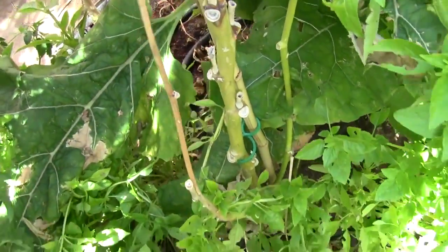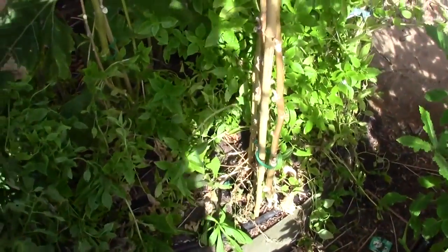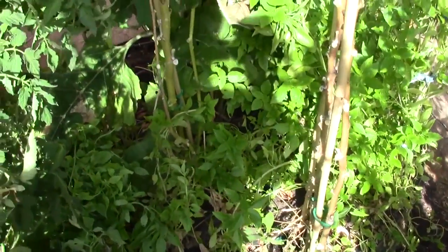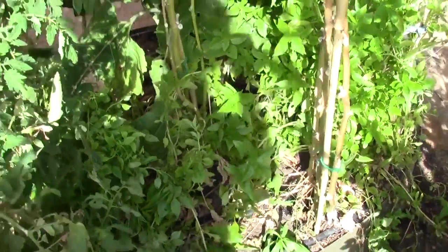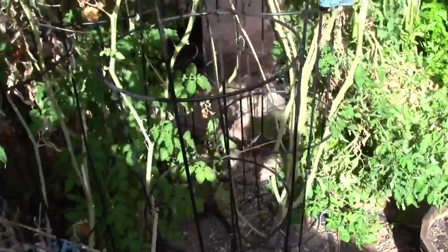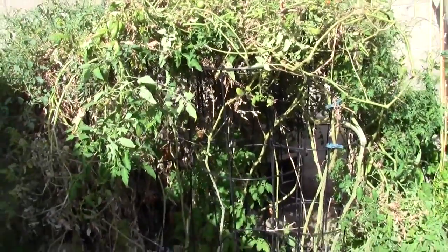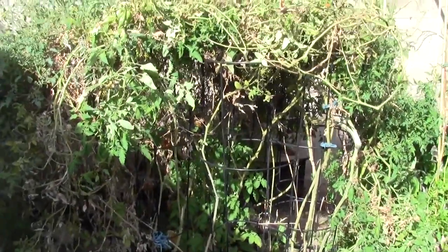I need to start thinking about the fall/winter plantings, and I don't know, that's not super important to deal with in my opinion at this point. Although this next bed is this tomato bed right here. Some of the tomato plants have already been pulled out. They're not doing so well.